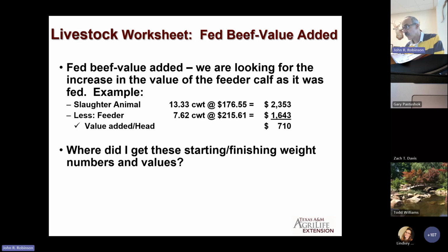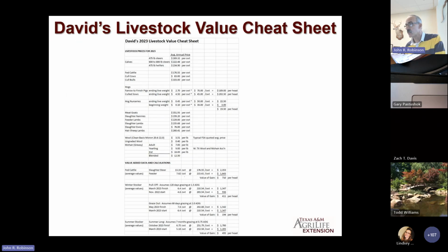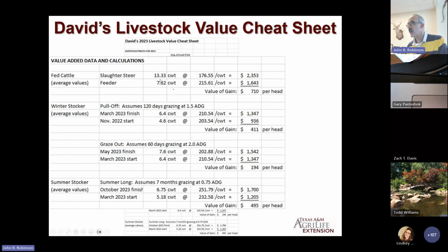Where did I get that number from? I'm not a livestock guy. I got that number from something called David's Livestock Value Cheat Sheet, which I emailed to everybody this morning. And from the bottom of the cheat sheet, let me make it bigger. Right up there at the top, there's the numbers. These reflect average values for the state of Texas, according to David. That's good enough for me. Now, you may not be as much of an expert as David, but you're definitely more of an expert than I am. So you use whatever numbers you think are right, but feel free to use these.